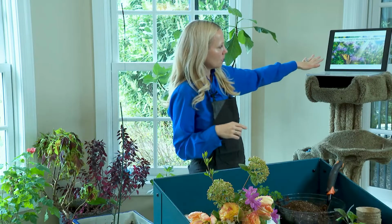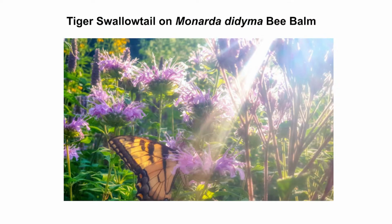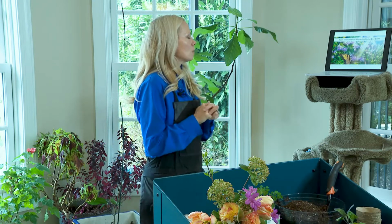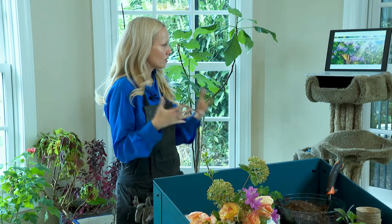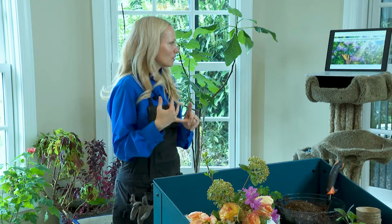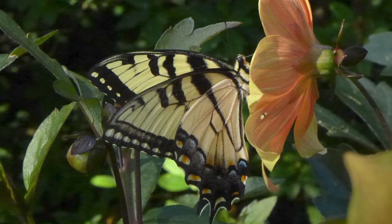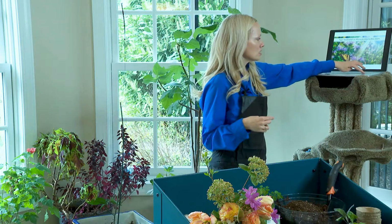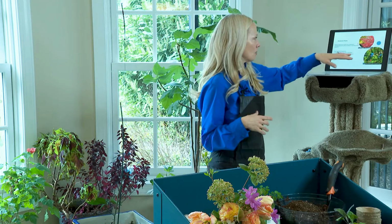This is our native bee balm. Bee balm smells a bit like oregano. It can be used in fish dishes if you like to eat fish. But it produces these very, I would say, crazy hair flowers that our swallowtails and my hummingbird moths cannot get enough of. So I love to grow this, and I put it right beside my vegetables.